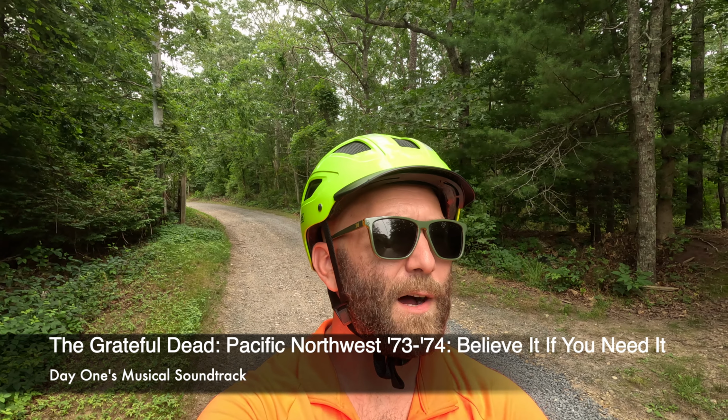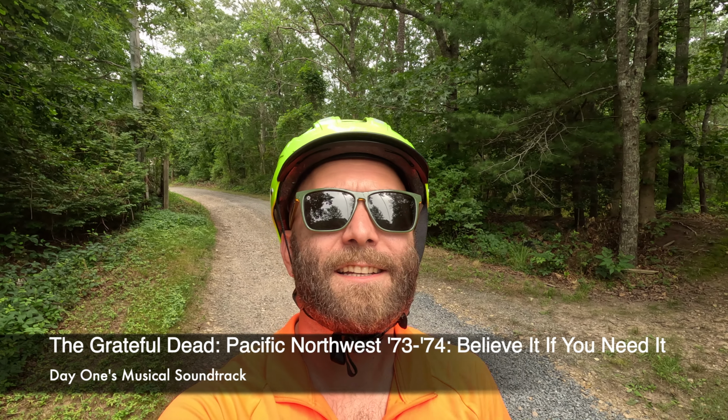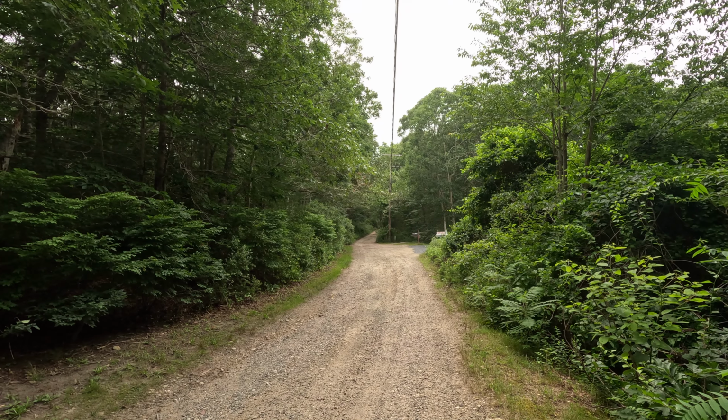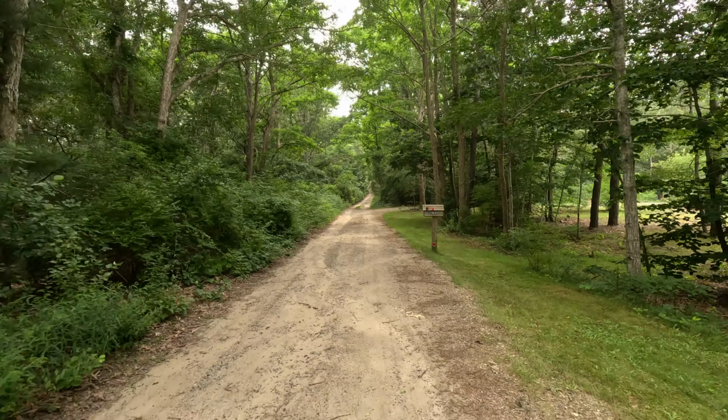Alright, this is definitely the wildest part of the trail so far. The pavement has gone. Let's see where it goes.